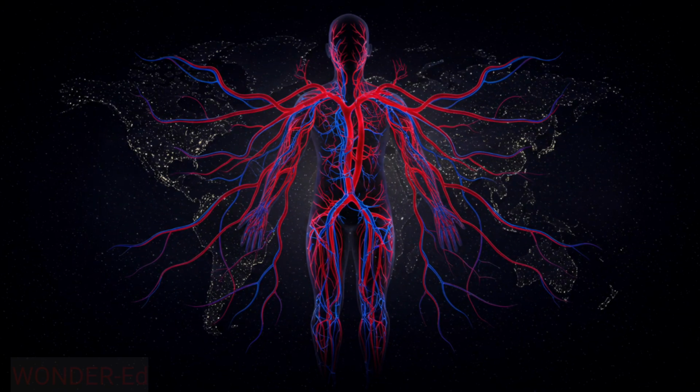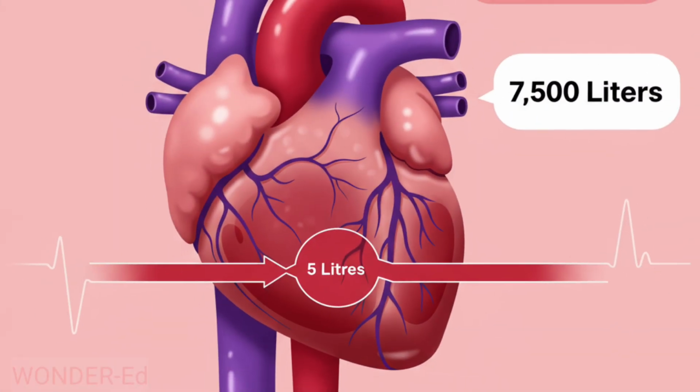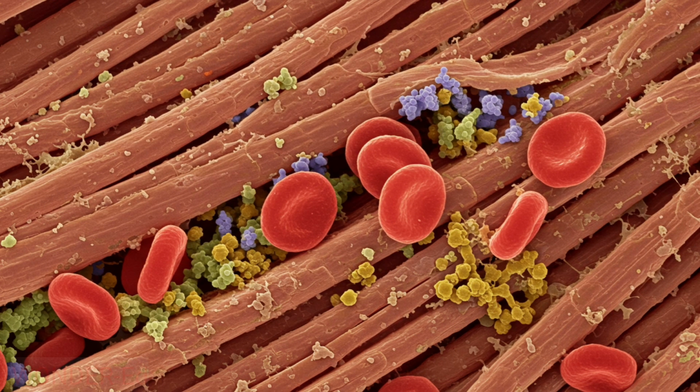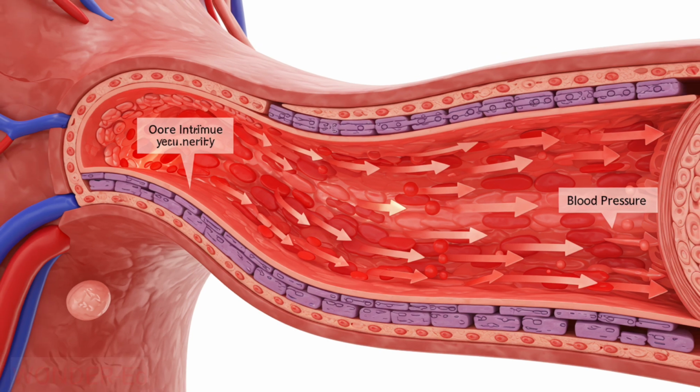If you were to line up all the blood vessels in your body, they'd stretch about 95,000 kilometers. Every day, they transport roughly 7,500 liters of blood, though it's actually just the same 4 or 5 liters circulating repeatedly, delivering oxygen and vital nutrients like glucose and amino acids to the body's tissues. That circulating blood pushes against the muscular walls of the vessels.